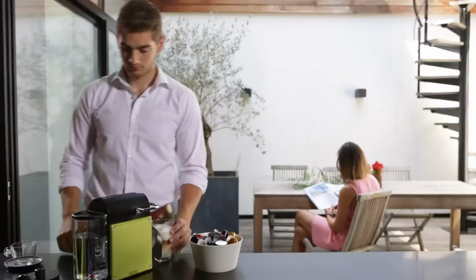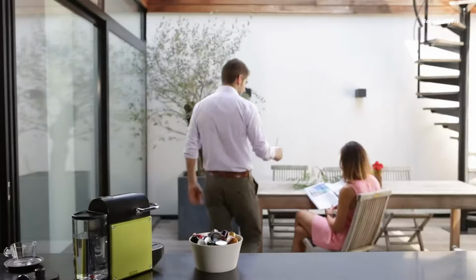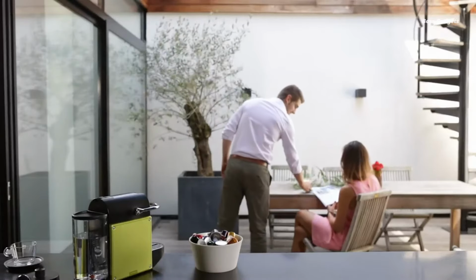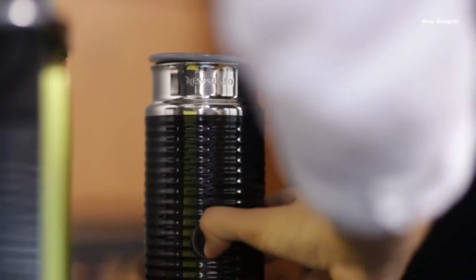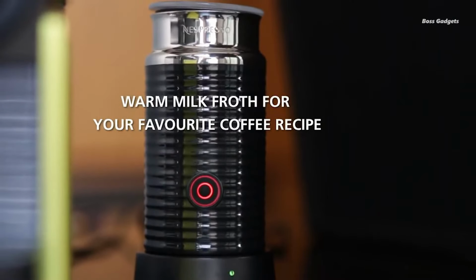Crafted from stainless steel and black plastic, it quickly heats milk to an ideal 160 to 170 degrees Fahrenheit. The Aeroxino 3's sleek design features a slim base, fitting easily into any kitchen setup.